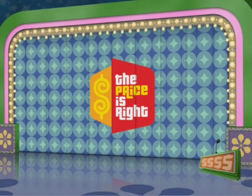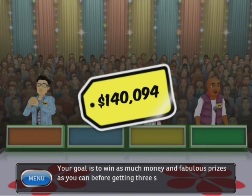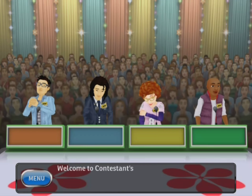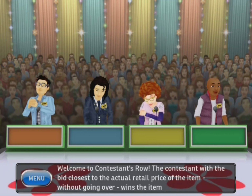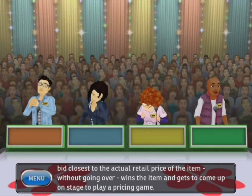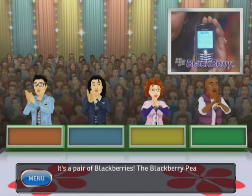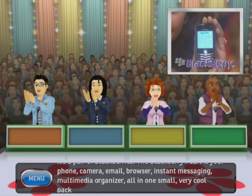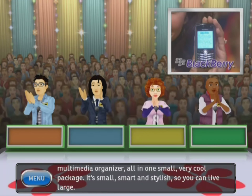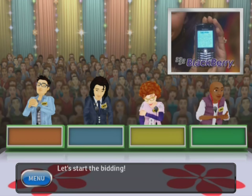Here it comes. Your goal is to win as much money and fabulous prizes as you can before getting three strikes. Welcome to Contestants Row. The contestant with the bid closest to the actual retail price of the item, without going over, wins the item and gets to come up on stage to play a pricing game. Here is the item up for bids. It's a pair of Blackberries. The BlackBerry Pearl is your phone, camera, email, browser, instant messaging, multimedia, and organizer all in one small, very cool package. It's small, smart, and stylish, so you can live large. Let's start the bidding.